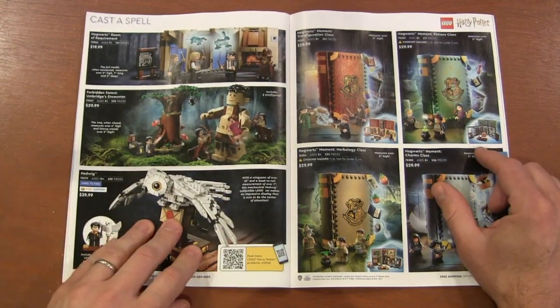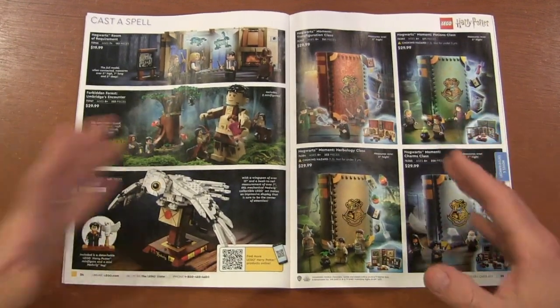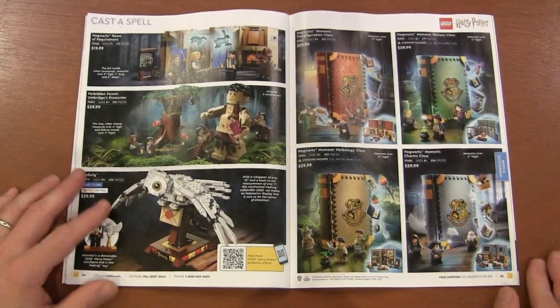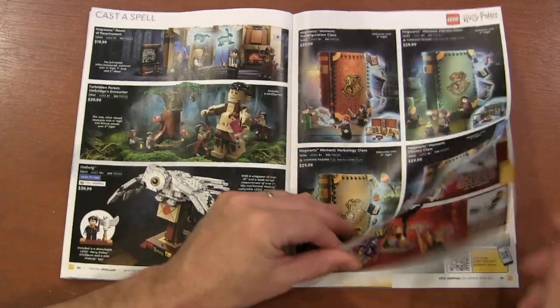And we got the large build of Hedwig, and now we got those Cast a Spell books, which is kind of cool. Like they're spell books, but when you open them up, they become a room within Hogwarts. So that's really cool, and a nice little creative way to keep that theme alive, because you can only make that castle so big before you're like, I've got no more space.